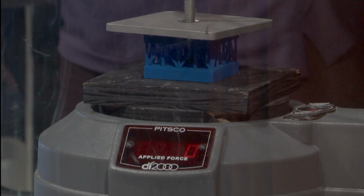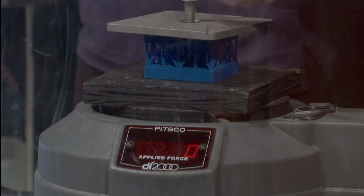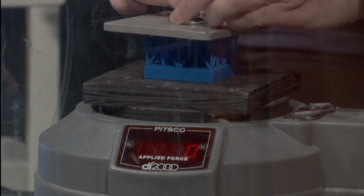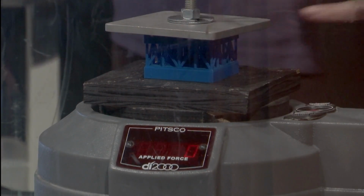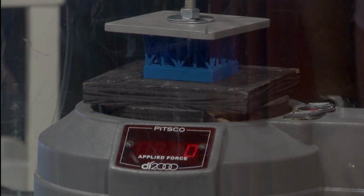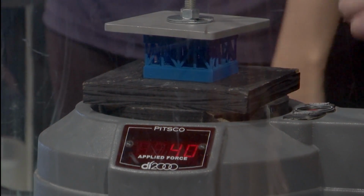So it has similarly some crisscrossing beams. It looks to have a higher density of these beams, so the force may be better distributed. But it's also going to distribute that force, I think, a little bit better because it's shorter. So let's see what happens here with design B.